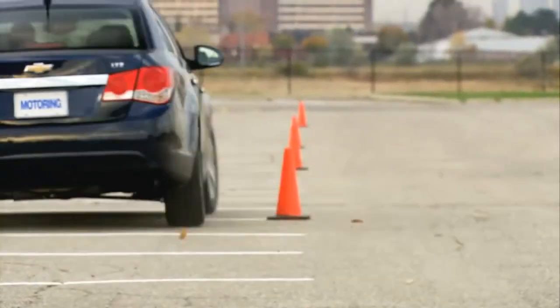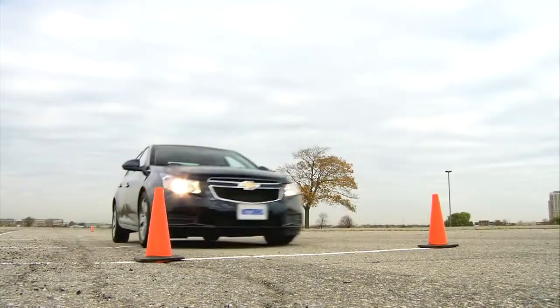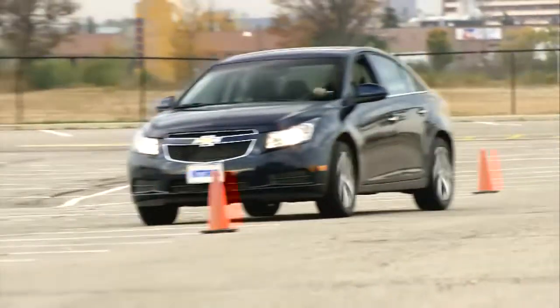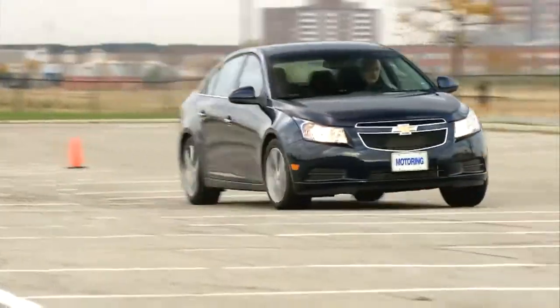There is very little body roll through a fast corner, and even less pitch and dive under hard braking or acceleration. Likewise, the steering feel is excellent. It is light at low speeds, yet communicative at higher speeds. In this regard, the Cruze sets a high standard for the class.